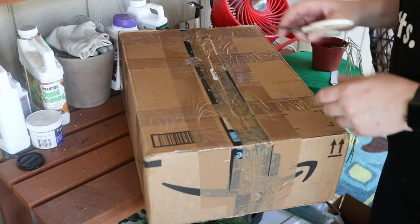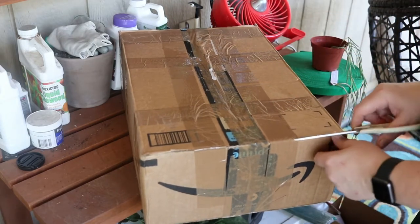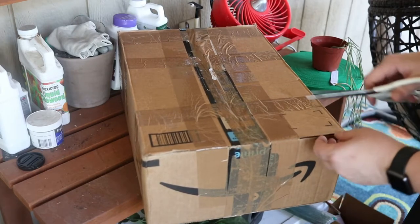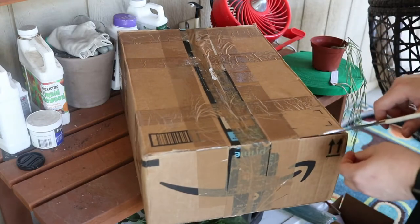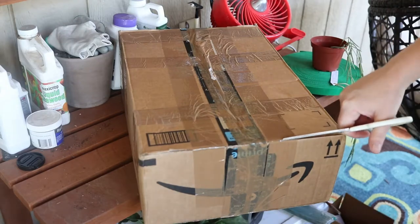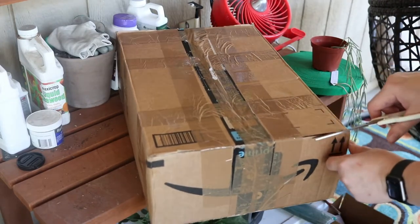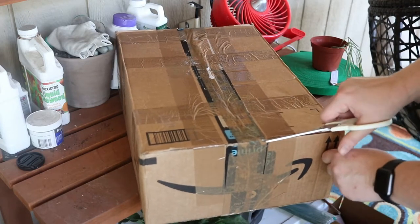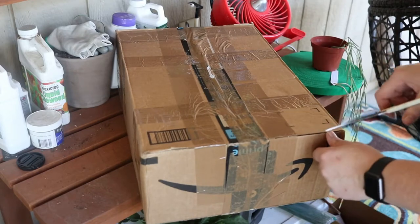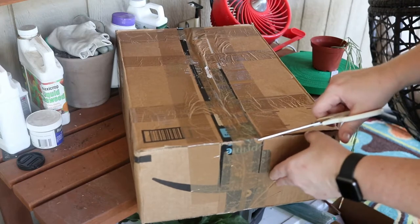Today I've got an unboxing. I just received this order from Glasshouse Works, and I ordered it back in April, so it's been a long time. So if you're expecting to get plants really fast from them, I don't think you'll be in luck, because they say they're in stock, but they told me they were growing them. So I wish they would tell you these things instead of making you wait, because I contacted them.